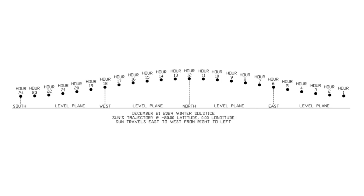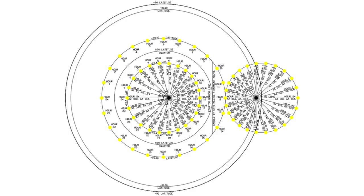Since minus 80 degrees latitude is south of the sun, the sun travels east to west from right to left. When we combine the June 20th summer solstice navigational data with the December 20th winter solstice navigational data, they are perfectly mirrored along the equator line.